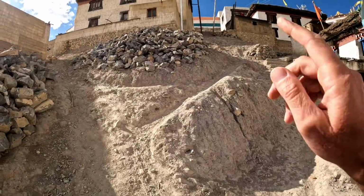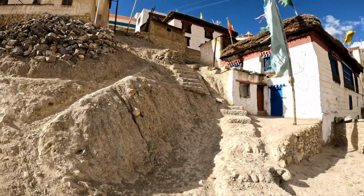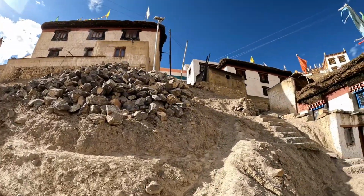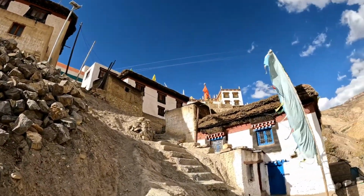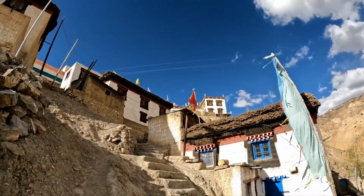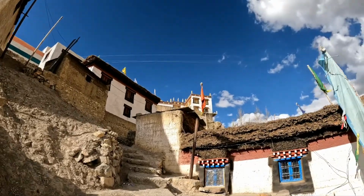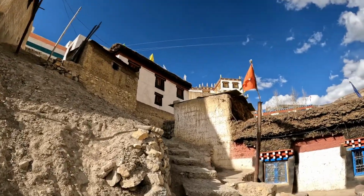Wow, I'm trying to get to the top of the hill, but holy dooly, I'll keep going up. Looks like there's a temple on the top of the hill, so I'm sort of aiming for that.